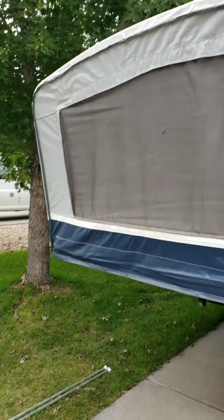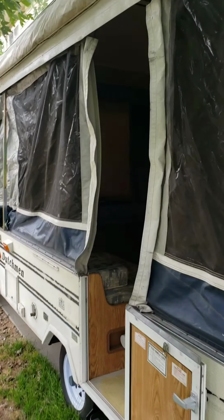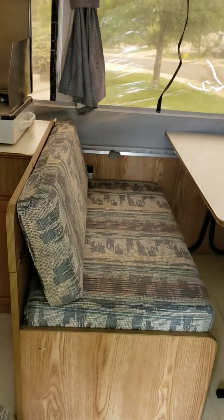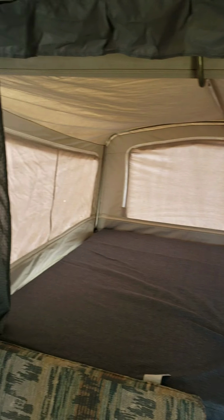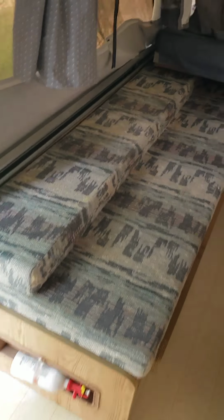Just coming around to the entrance of the camper, I'll show you the inside. I don't have everything opened up completely, so it might be a little dark. But you have your table, your chairs, you have your king size bed on this side. Under this, you actually have a water tank to store water, and then under this one you have spare storage. You got plenty of storage all the way around. This bench actually pulls out into another bed.